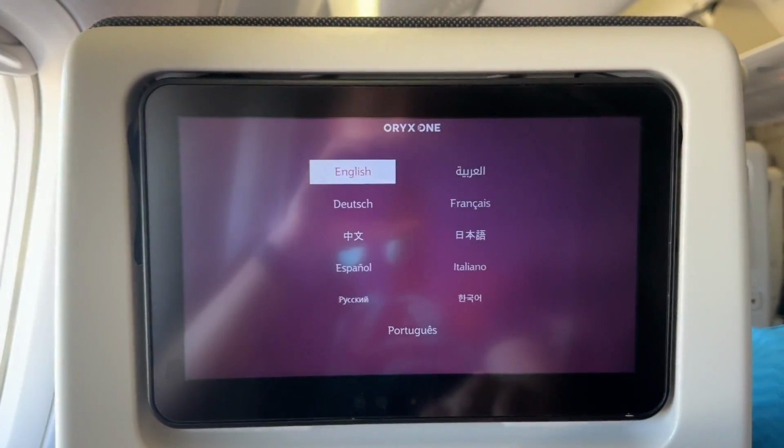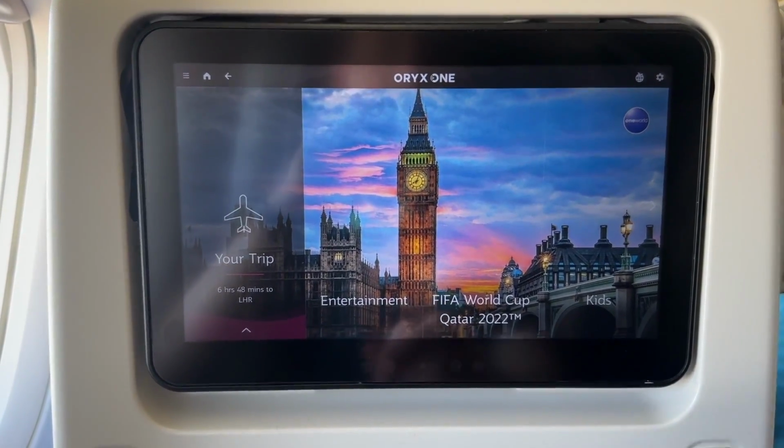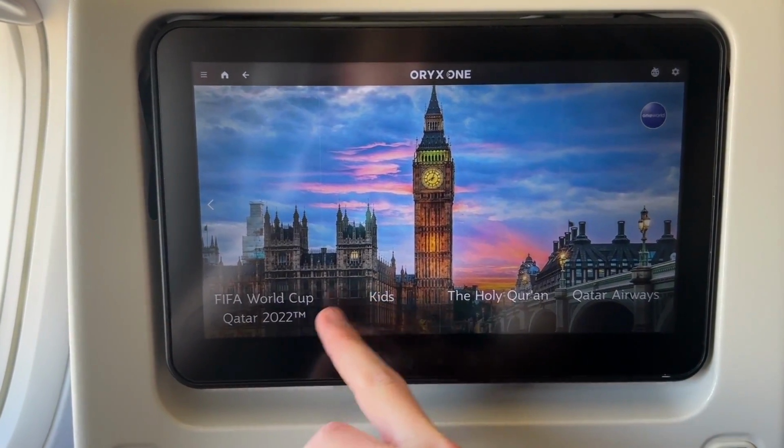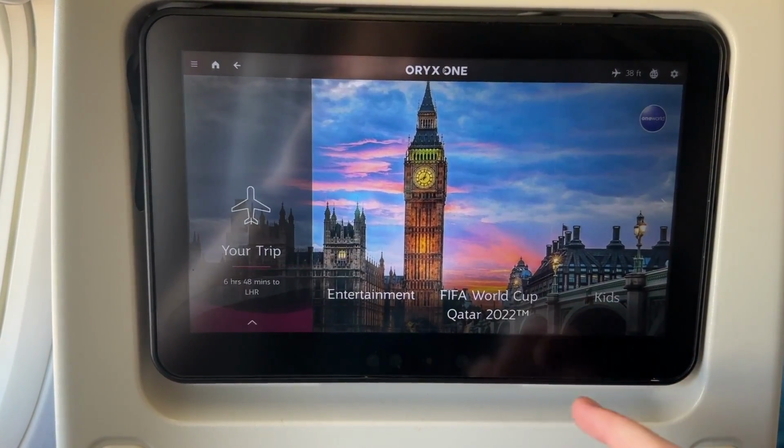Now, as far as the seatback TVs go, I want to take a second to talk about the in-flight entertainment options here, and if that's not your speed, go ahead and use the timestamps or chapters below to skip ahead to the next section.